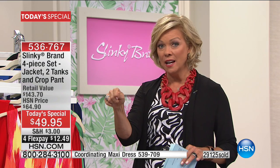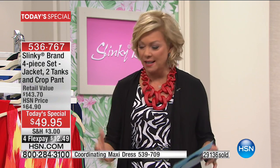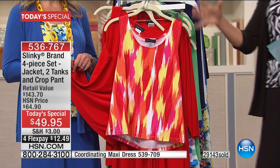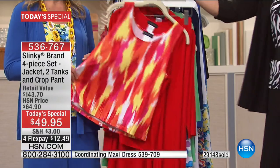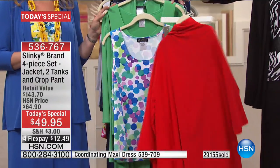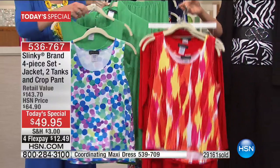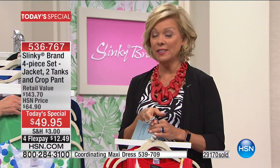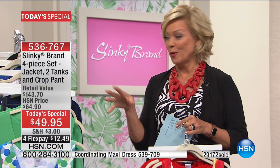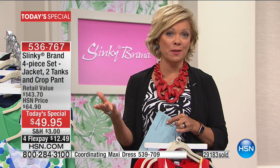Like, two tanks are going to be like $44. The jacket is going to be $56.90. The palazzo pant is going to be like $30-some. So it's really true that today you can get all four pieces in an ensemble like this. It won't be offered this way in the future. It's only for our 17th anniversary, which is happening today. When I say you can save literally over $100 by getting one today, but getting multiples makes sense. It does to me.